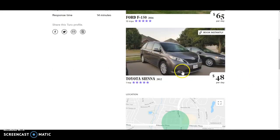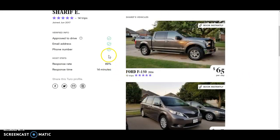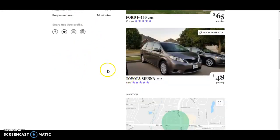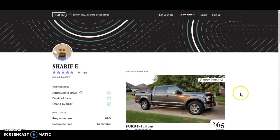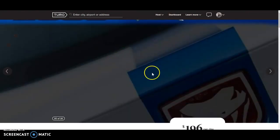Not as many trips, probably your normal driver is what I'm guessing. Approved to drive, yes. You got an email address, phone number, that's good. You joined. You've been around for a while. 14 trips total, and we've got to work on those 2 things right there and get that up. These are all good ratings. Really, that's kind of what I'll leave you with.